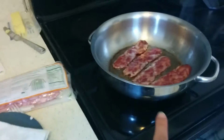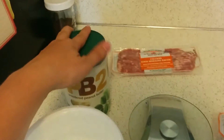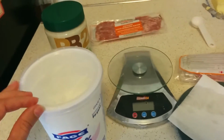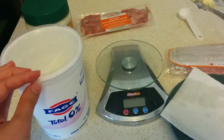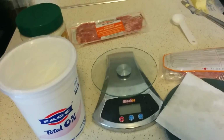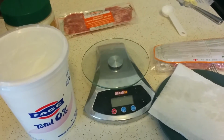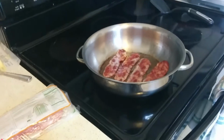So altogether, the 4 slices of bacon and the 200 grams of faye and the PB2, and I already had my coffee with 20 grams of heavy cream. That's 1 tablespoon plus 1 teaspoon. That's just how much I found that I like. And I did some collagen as well. So all of that together is 377 calories, and that is my breakfast.